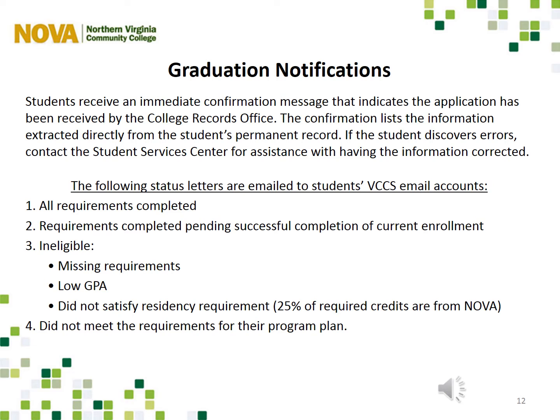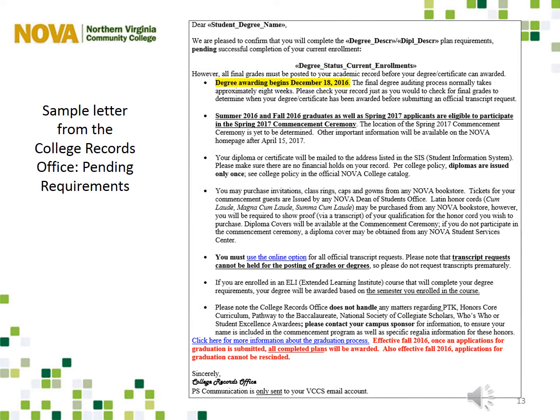The following status letters are emailed to students' VCCS email accounts: all requirements completed, pending successful completion of current enrollment; ineligible due to one of the following: missing requirements, low GPA, or did not satisfy residency requirement, as 25% of required credits must be from NOVA; or did not meet the requirements for their program plan. Here is a sample letter indicating that degree requirements will be met pending successful completion of current enrollment in the fall term.